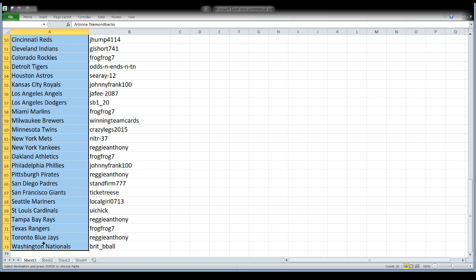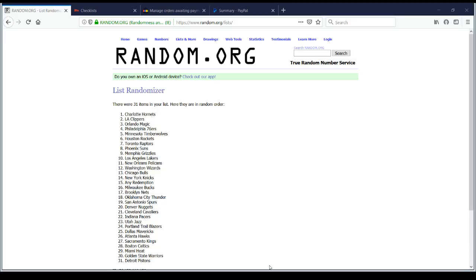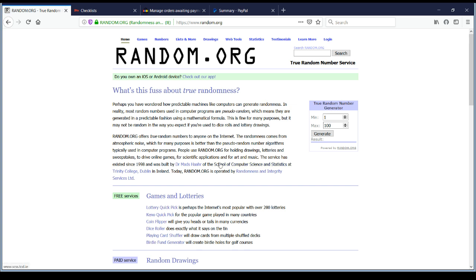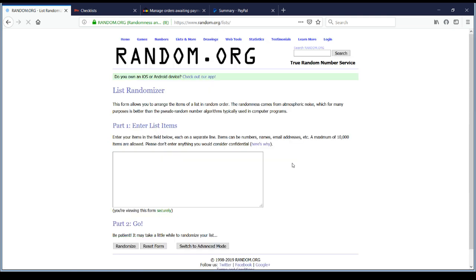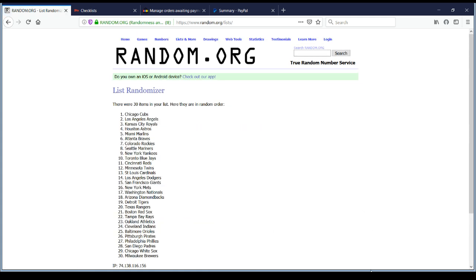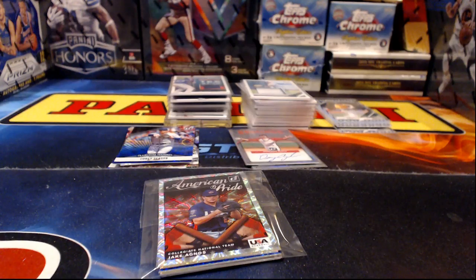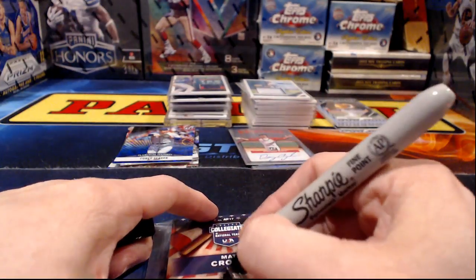Copy it. Roll over to random.org, paste it in. We're going to run random a single time. Whoever comes up in the number one bidding position when we get done takes home that little pile of American Pride cards. So good luck, everybody, for those of you who are interested in it. It is headed to the Cubbies. So that is this little pack of cards in here headed to the Chicago Cubs.